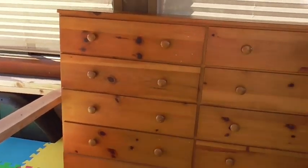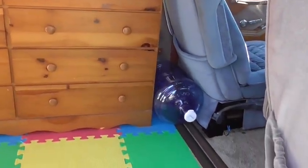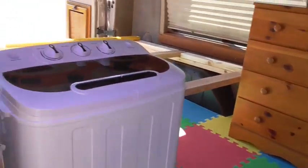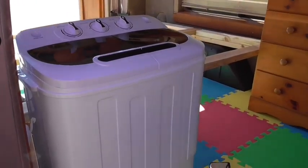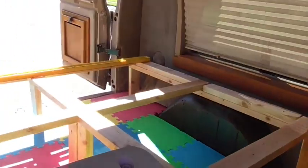And then we found this dresser on Marketplace and it fits just perfectly there. Room for one of our water jugs. We're going to have 10 gallons of water on board. And we have a portable washer because we don't want to have to be running to the laundromat all the time. So today we're hoping to get the top all measured out.